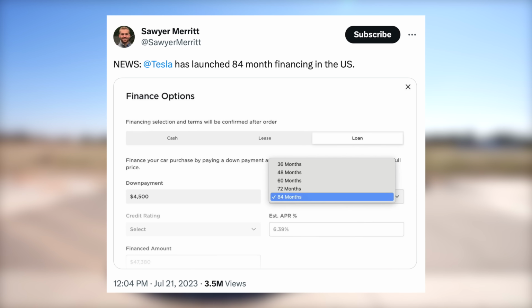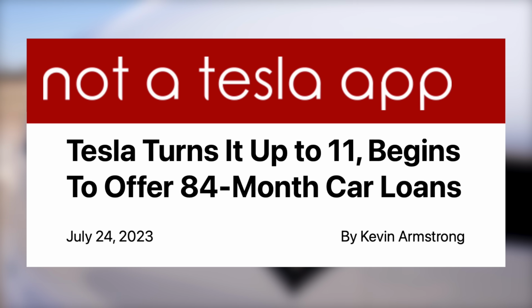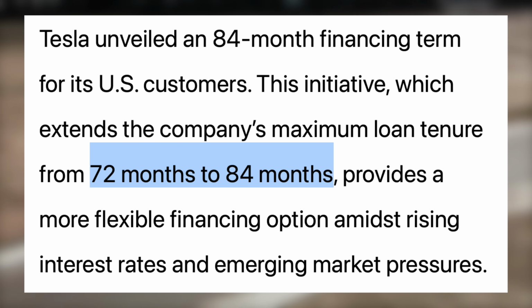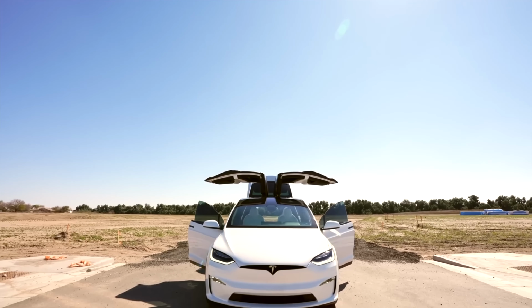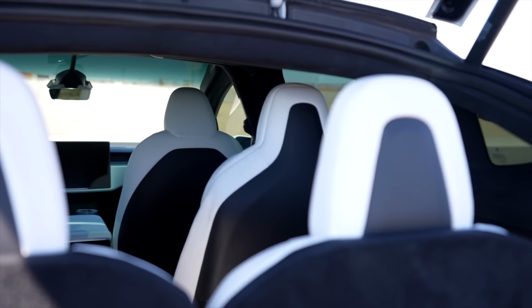Next up today, Tesla has introduced an 84-month financing option at checkout. That extends their previous maximum loan tenure of 72 months by an additional year. That's 7 years in total, which sounds like a pretty long time to be paying off a car, but it isn't actually uncommon in the United States.